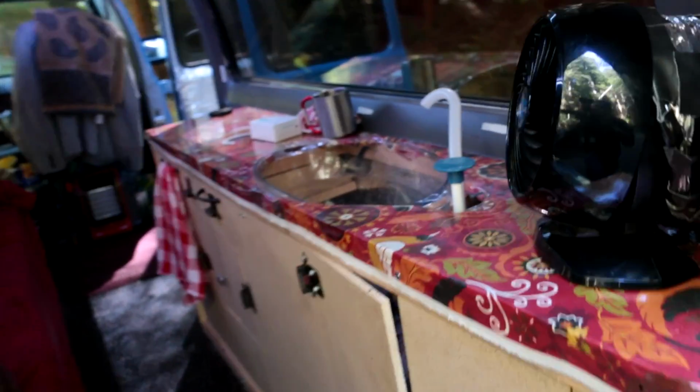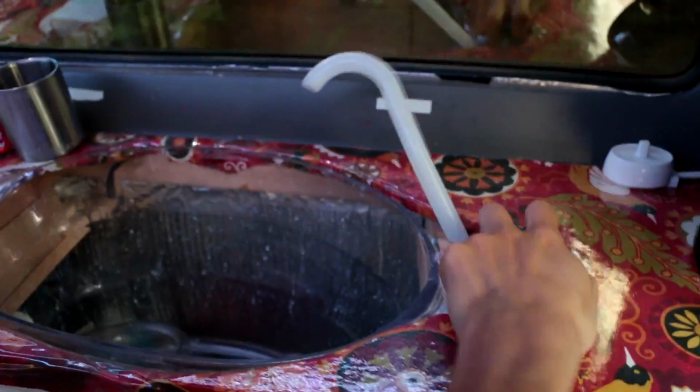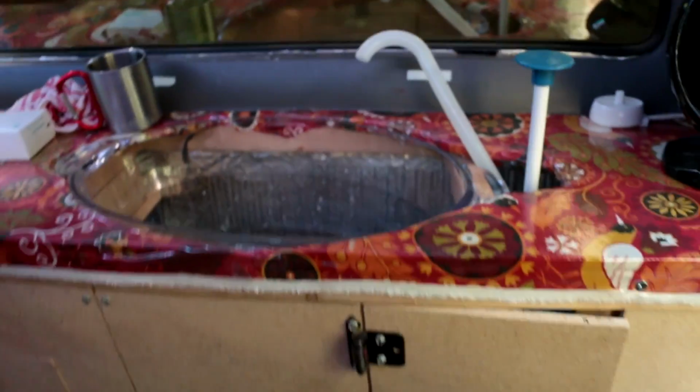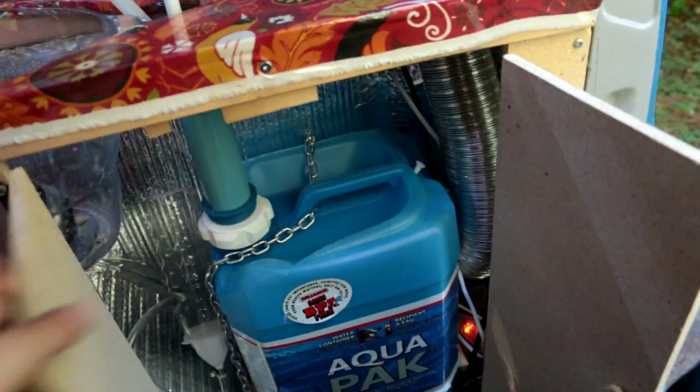So for the sink and stuff like that, or the whole cabinetry, I built it all myself, and it's on a 5-gallon water jug underneath with a manual pump. I would change that, and we'll get into that. With the manual pump, because then I don't need to worry about ever running out of power and not being able to get my water out.